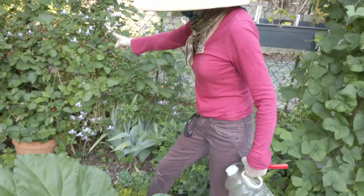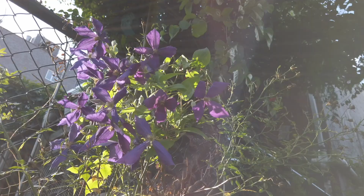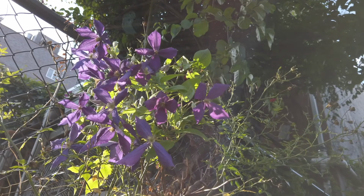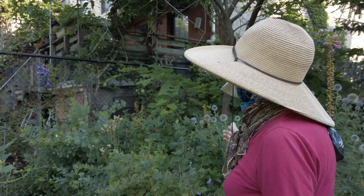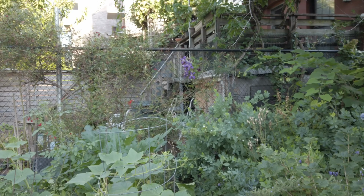And look at it growing into the blackberries. The neat thing about this vine is that it can grow in between the rose bush. I learned this from Ann O'Neill up at the Brooklyn Botanic Garden. She used to run the rose garden, and she always grew clematis in her rose bushes. This rose bush has had a very hard summer because of the heat and the drought.